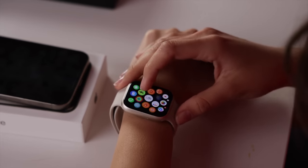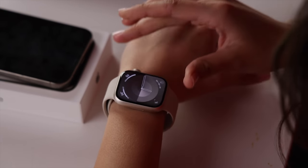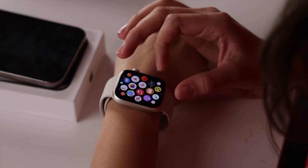Okay, so this is what the Apple Watch looks like. And personally, I like this layout better, just because I'm familiar with it. But it also is just more bright and colorful. But this one doesn't have a body composition feature like that other one.